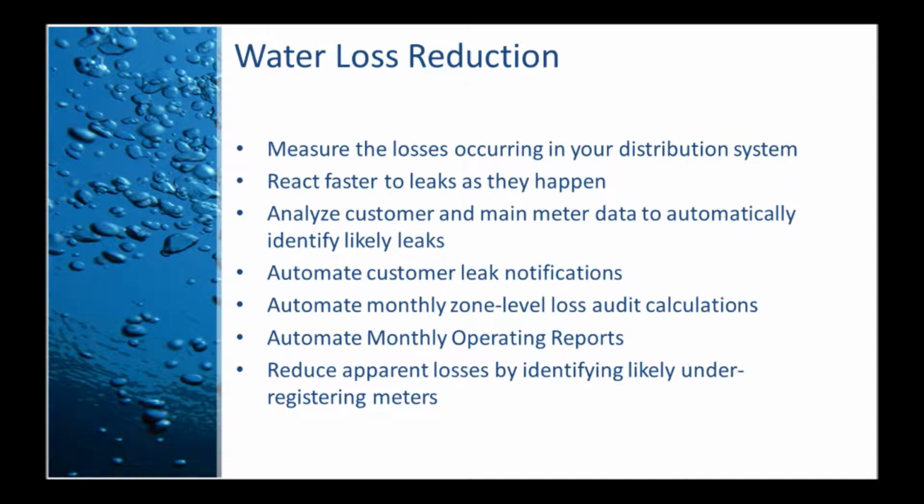Reducing water losses is always a priority, but in many parts of the country it's really becoming increasingly important as this drought, for example, that we're having in Texas and California is beginning to result in some serious supply limitations in some areas, and in other areas, we're seeing state legislatures beginning to take some pretty drastic action.